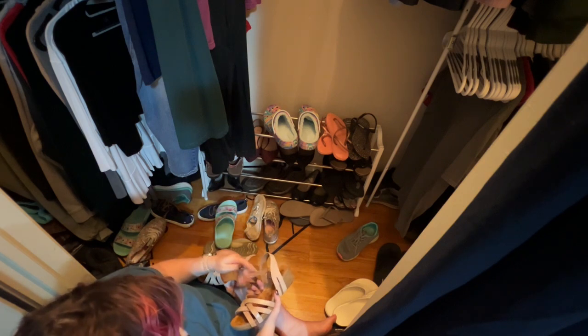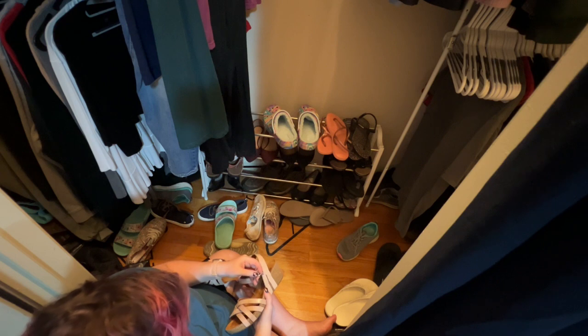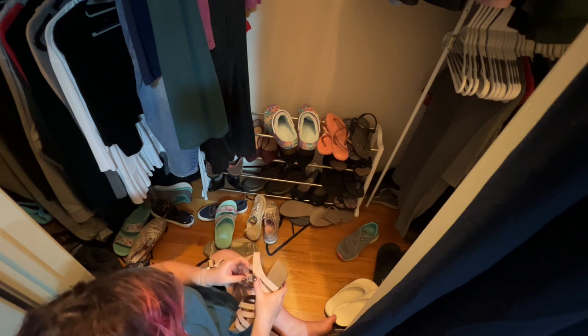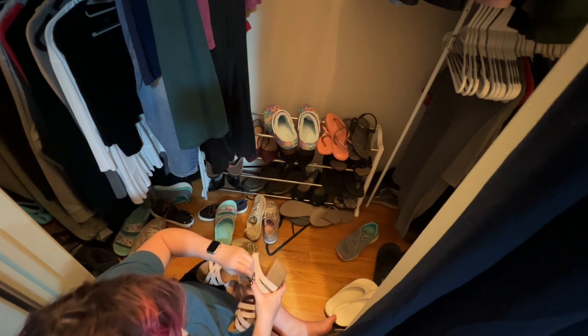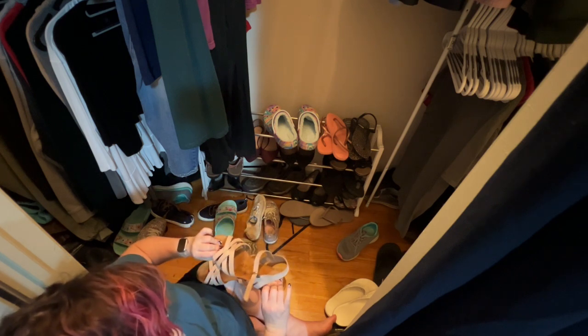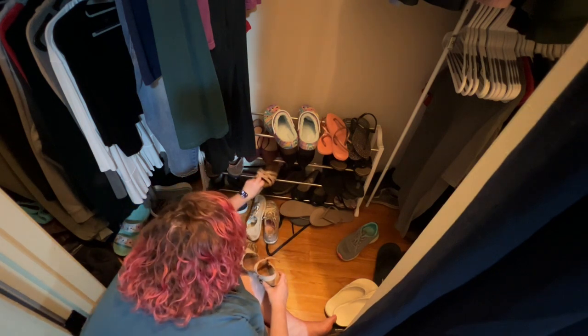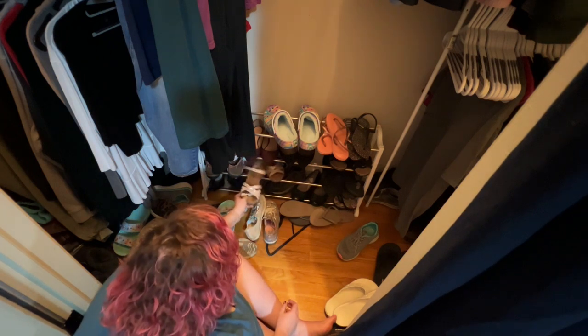I feel like I found these at DSW, I believe. They have super comfortable insoles, like they're squishy, and they're not quite as high. And they have rubber traction on the bottom, so I'm not as scared that I'm gonna break my neck while I'm wearing them.